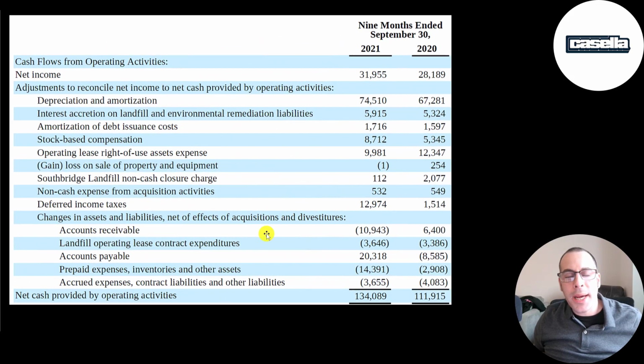Here's their operating cash flows from their 10Q. And the way you calculate operating cash flow, you start with your net income, then you have to add or subtract the non-cash items on the income statement, then adjust for changes in working capital. So we start with net income of $32 million, we add $75 million to depreciation and amortization. We add back all the other non-cash items on the income statement, and we also have to adjust for changes in working capital.